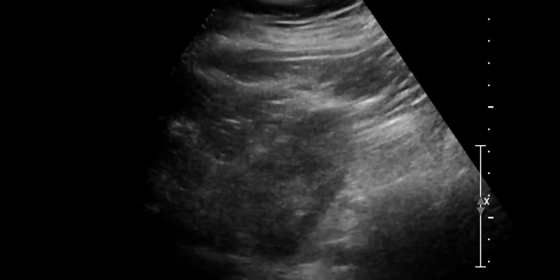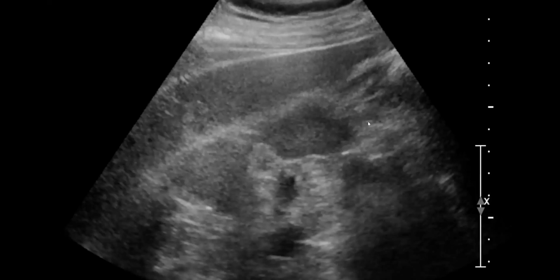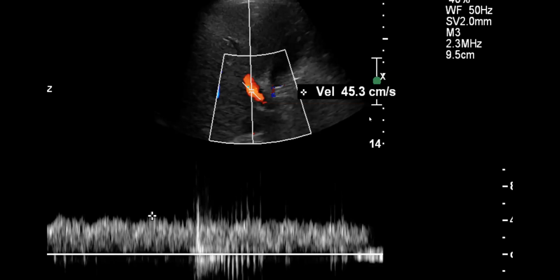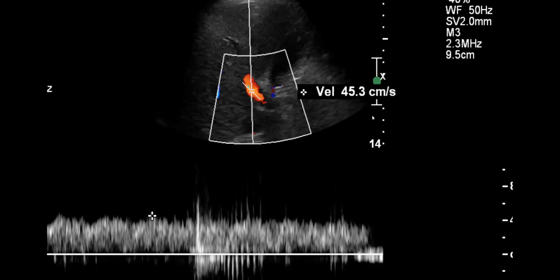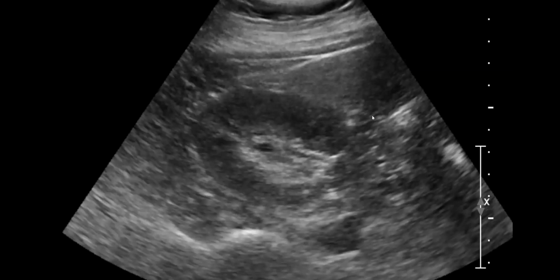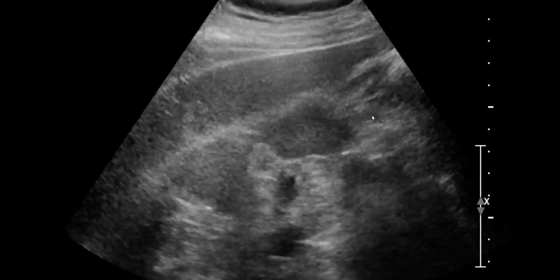Okay, next is a new adult coming in with abdominal pain and swelling, and how many times is an ultrasound abdomen positive with this kind of a history, diffuse abdominal pain and swelling? So the tech was very astute.